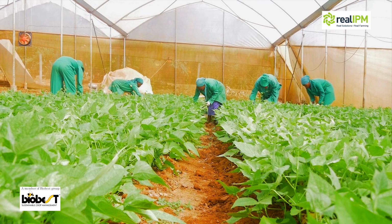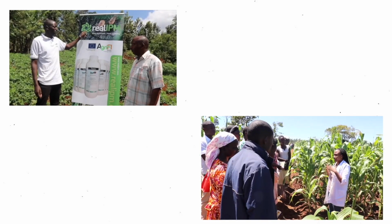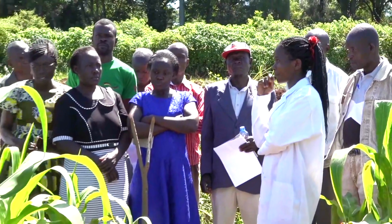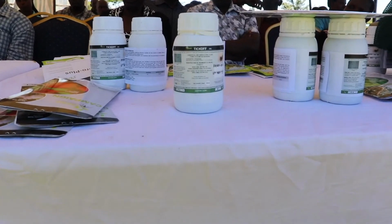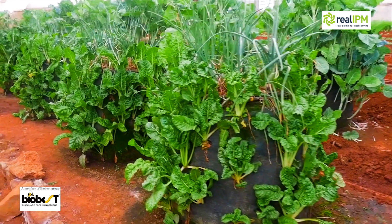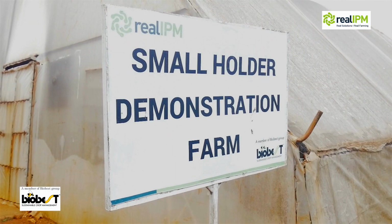With over 300 staff members, Real IPM has an experienced team of qualified trainers, consultants, and a proactive system of professionals who ensure customers get the most out of their investment in capacity building. In Real IPM, we have a variety of trainings that we conduct, approximately 22, that we target small-scale farmers and large-scale farmers here in Kenya and even across South African countries.